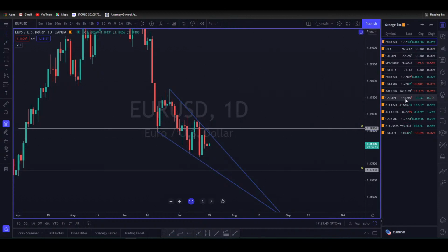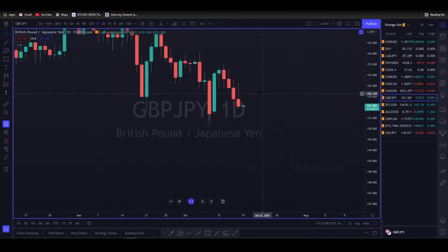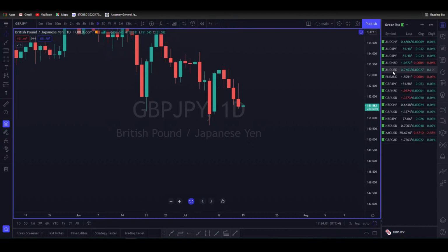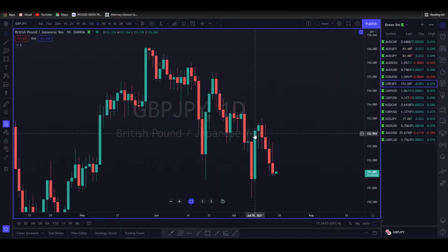Pound USD. Let's go look at pound yen first. I was short on this from up here. I ended up closing the position out Friday by mistake. This is not Oanda, so let's go get Oanda, because if I don't, you're going to see gaps. I don't like gaps in Forex. So we're coming down here, testing daily support.